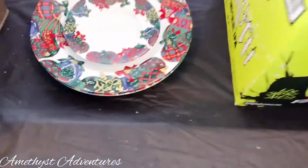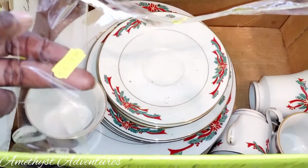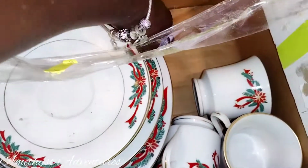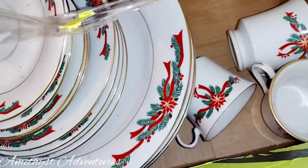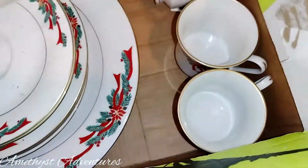Okay, moving on. This item is from Salvation. $9.99. The box was matched, priced, and you can see it's a complete set of 4 plates, 4 dessert plates, 4 saucers. Ooh, now I'm gonna break them.